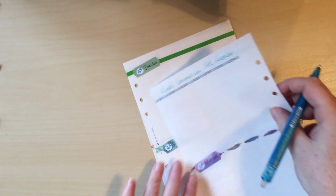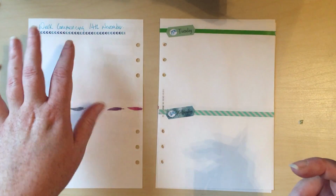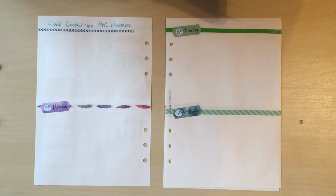And I put that up there, A, to remember that it's the week commencing the 14th of November, but B, to denote that all of this information here is for the whole week. It's not just for one specific day. So what I'm going to put up there this week for my dashboard is a to-dos.